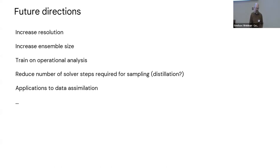We'd like to make the process of sampling cheaper. So like I said, it takes these 30 or 40 solver steps per iteration right now. There are methods for doing this where some people will distill these diffusion models into a model that maybe only requires one step or a handful of steps instead of 40 steps, let's say.